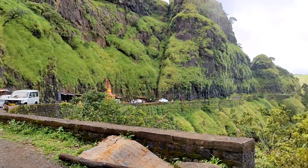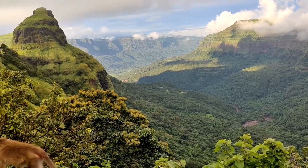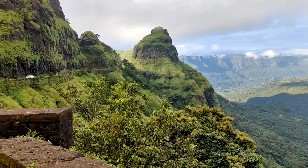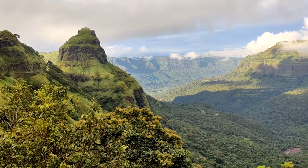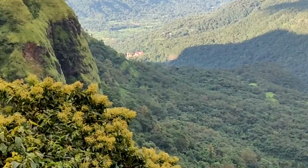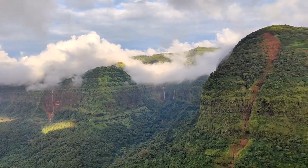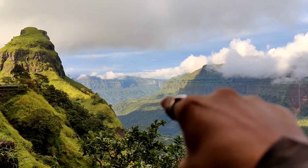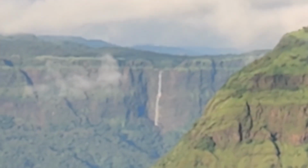So here we are at the Varandha Mandir place. It's the Varandha Ghat valley here, and be careful, there are a lot of monkeys here. They might snatch things from your hands, mostly food kind of things. And there is that place Shivtargad where we visited last time. This place is so heavenly, man. What a beautiful valley. And I can see that mighty waterfall out there. I think I will zoom in. Yeah, let's see how big it is.